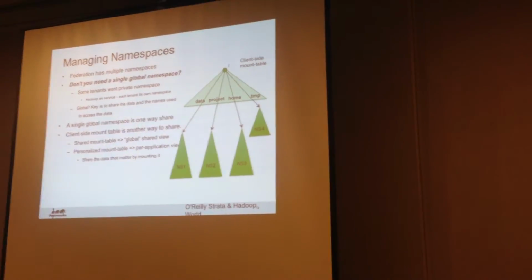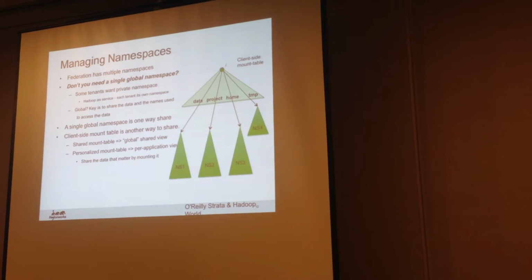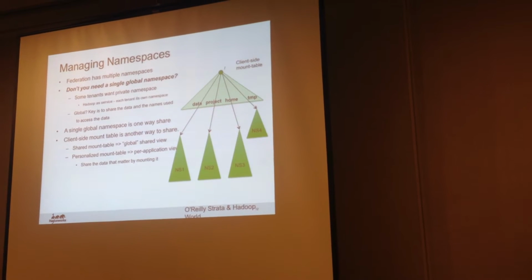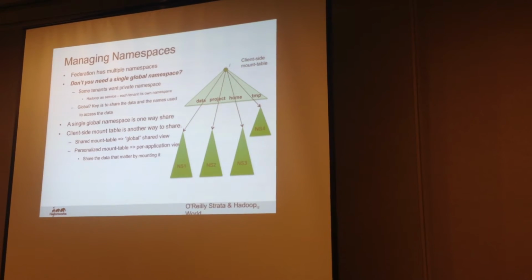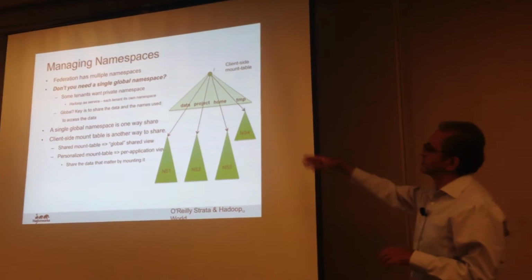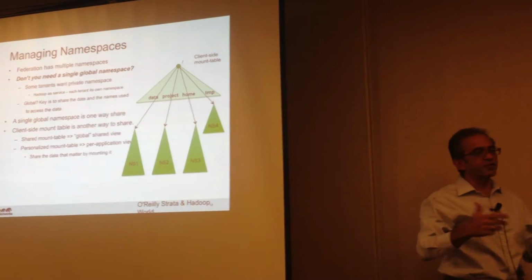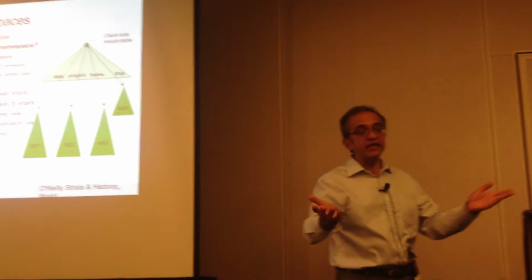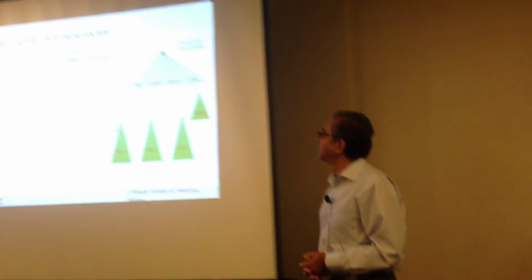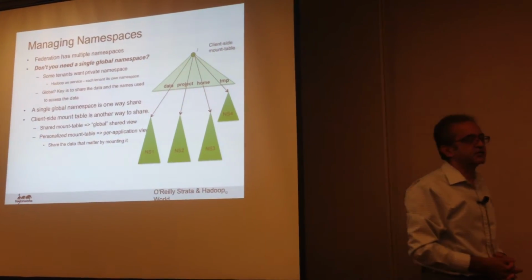What we have done is provide a client-side mount table, where you can, if you like, mount all the various namespaces in a logical namespace. For example, you may have four different name servers for data, project, home, and temp, and you could mount those and then use them. Now, if everybody does the same mount, then you have a global namespace. If everybody does slightly different mounts, let's say they all mount everything the same except temp, then they have mostly a global namespace.